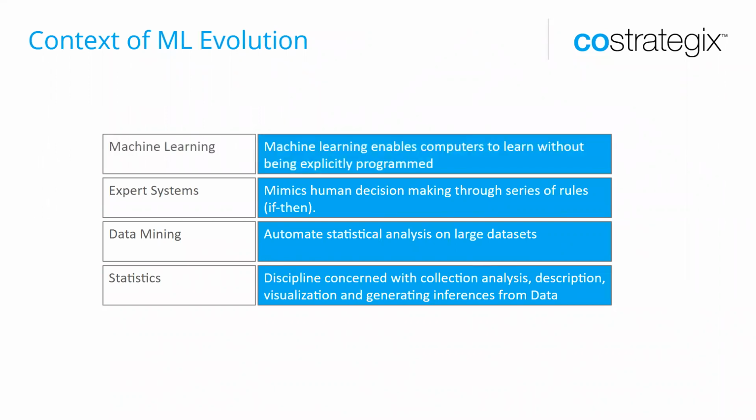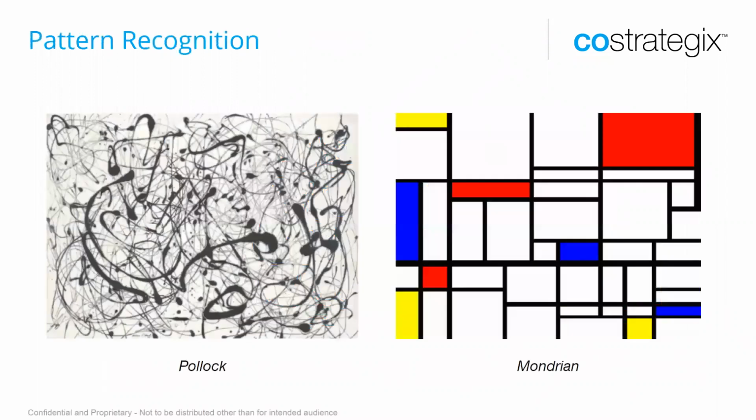Machine learning takes a slightly different approach. It enables computers to learn without being explicitly programmed. These are software models that can take data, understand the patterns in it, mimic the behaviors inherent in that pattern, and act accordingly based on that.